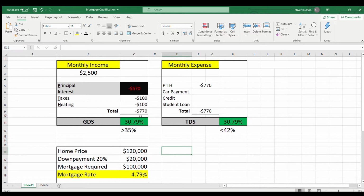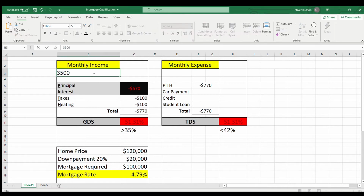Our GDS ratio is going to be 30.79%. Since this is less than 35%, this would qualify. If we reduce the income monthly, however, down to $1,500 a month, we can quickly see that our gross debt service ratio shoots all the way up to 51.31%. That's because our total housing related expenses are $770, which is more than half of what our monthly income is. If we bump our income up to $3,500 a month, we can see that our GDS is a healthy 21.99%.